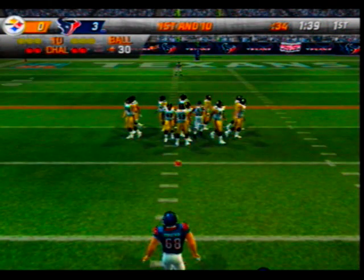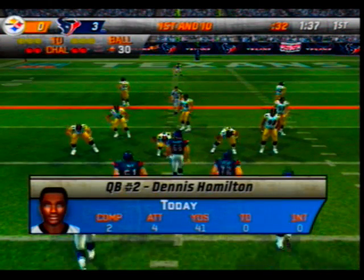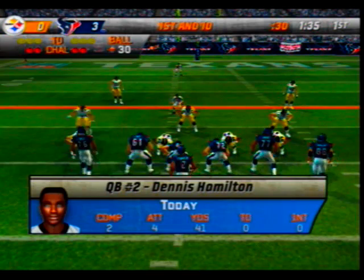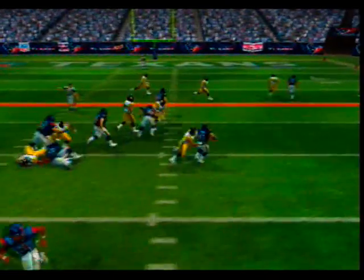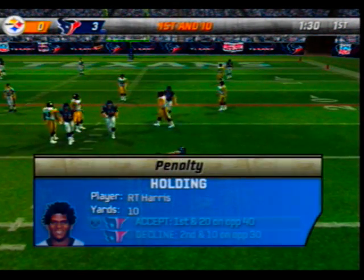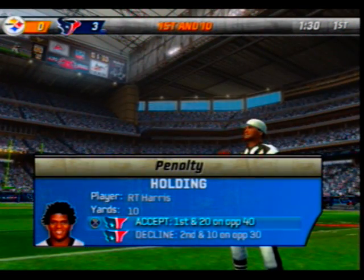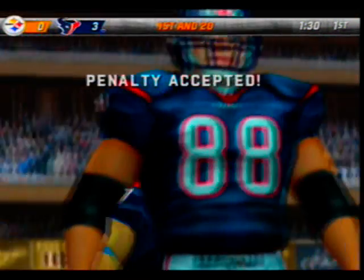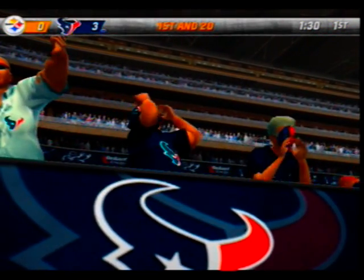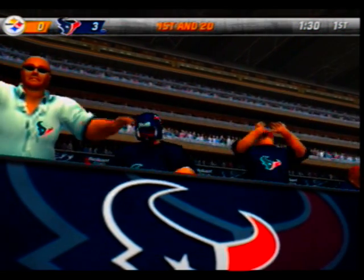First and 10, ball on the 30-yard line. They give it to the halfback. Williams is there for the tackle at the 30. On the offense, they'll get him for holding here. I didn't really see a hold on that one. That could be one of those phantom calls.